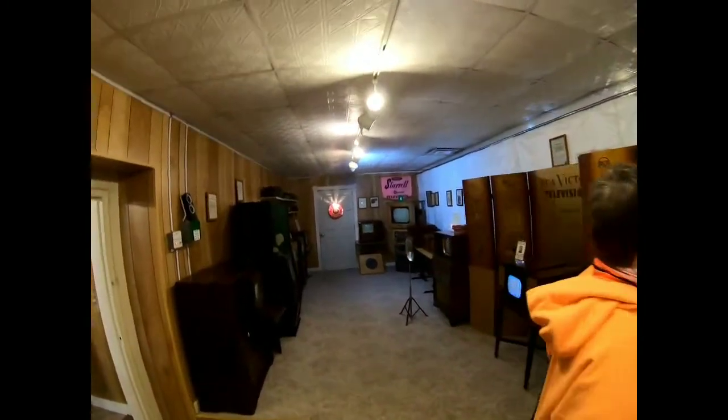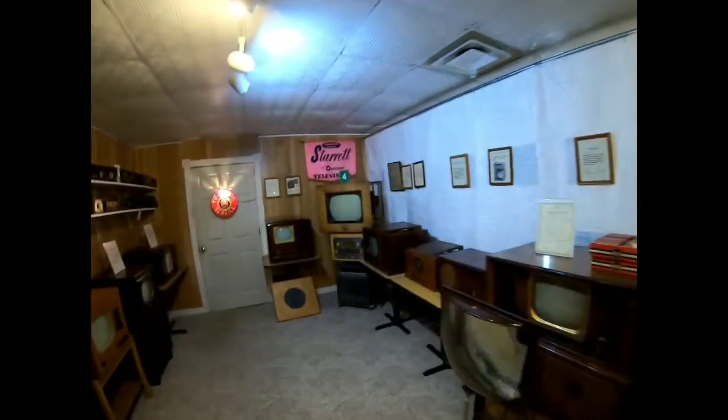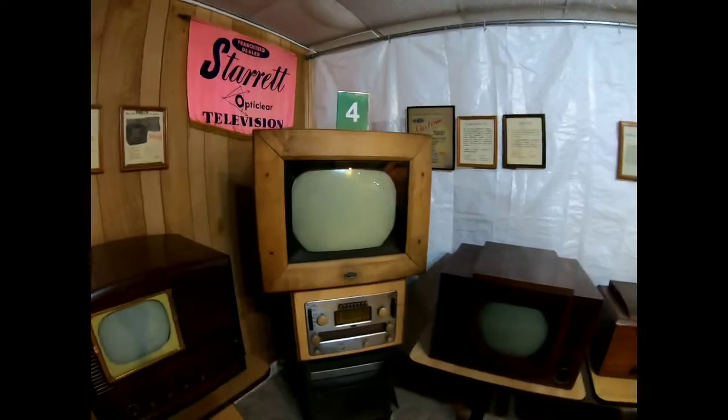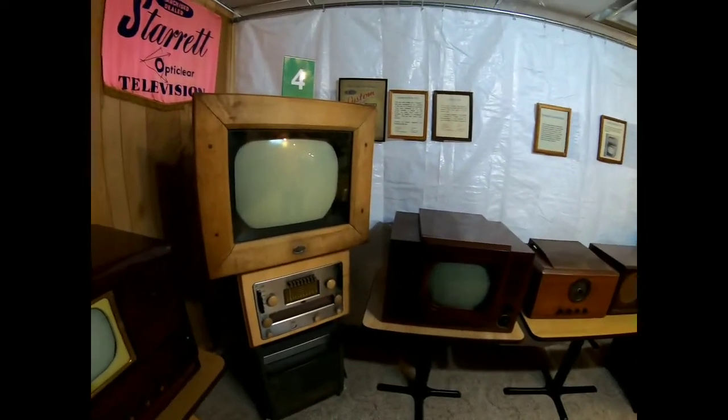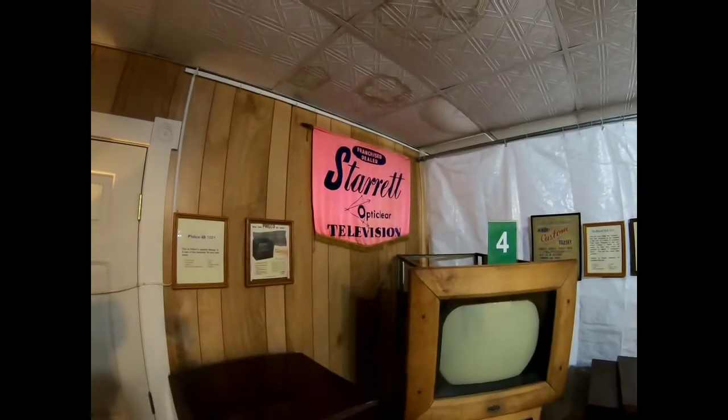That's down here, Michelle. I like this one the best. I don't want that in my room. I don't want that big one anymore. This is the Dumont Custom. It was made to mount in a wall in the living room. There had to be a closet.